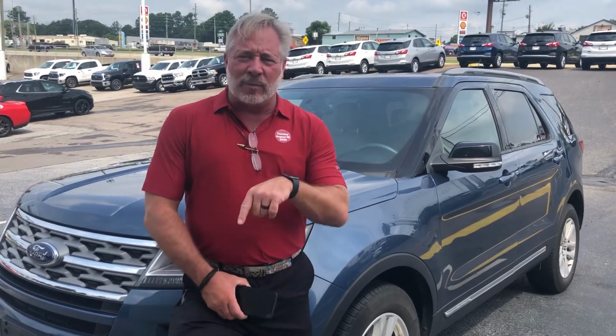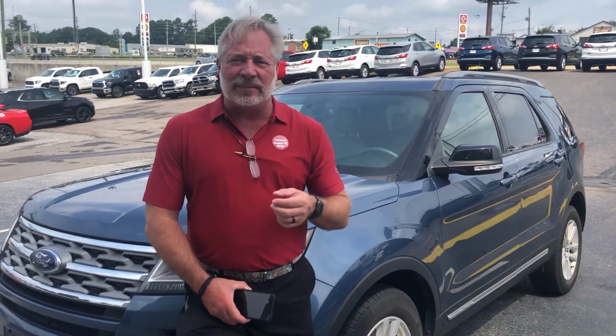Today we're going to talk about the walk around on the appraisal. What are we looking for? What do we look at? This way, if you're getting ready to trade a vehicle, maybe you can pick up a few tips on what to do in order to get more value out of your trade-in.